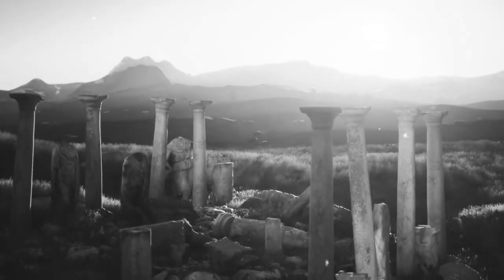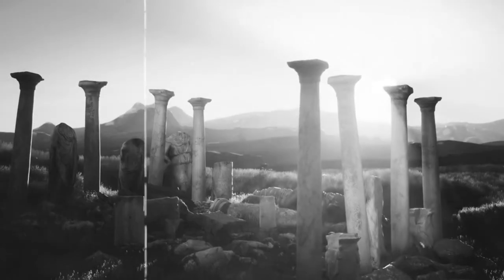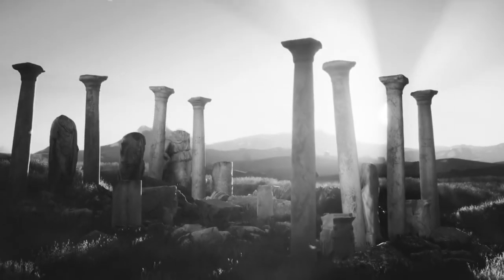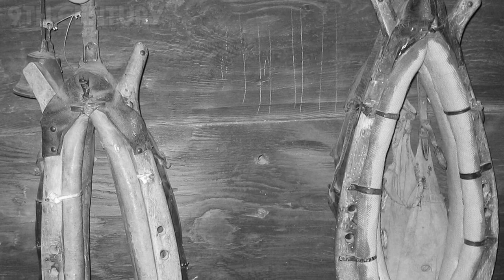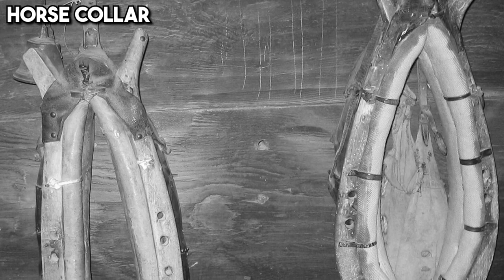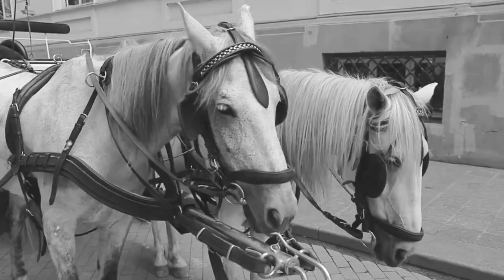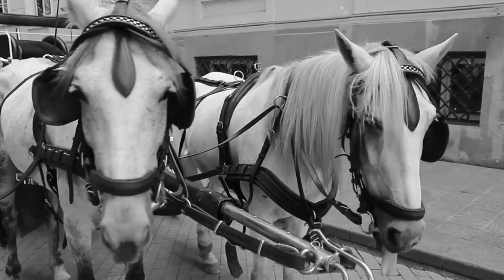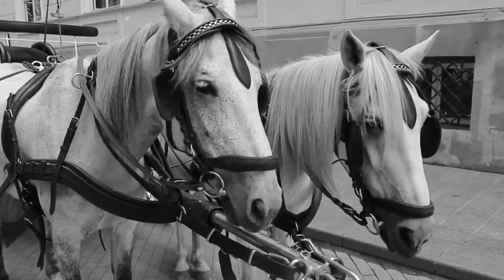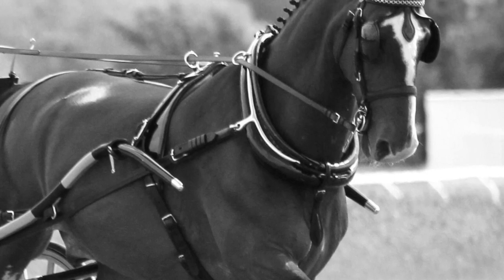As we navigate through the Middle Ages, the journey of transportation evolution takes a turn towards enhanced efficiency and widespread innovation. In the 9th century, a seemingly simple invention, the horse collar, transforms the role of horses in transport. This ingenious device allows horses to pull heavier loads without strain, greatly increasing the efficiency of horse-drawn vehicles across Europe and Asia. It's a game changer, enabling faster and more productive agricultural and transport activities.